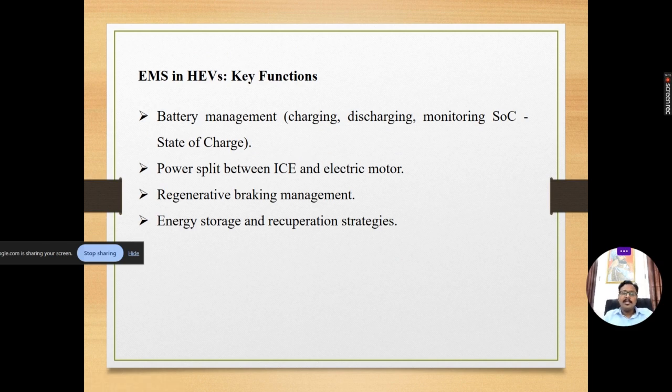The key functions of the energy management system are, first, battery management. Battery management consists of charging, discharging, monitoring, and the very important state of charge. Charging is basically when we either connect an external socket and the battery gets charged, or through the engine generator set we can also charge the battery. Second is discharging. Discharging is nothing but when we deliver power to the electric machine, the battery is in discharging mode. However, while driving the vehicle, a certain amount of power is also fetched from the electric machine as well as from the IC engine. So discharging needs to be balanced. When the battery is going to switch on, when it is going to switch off, that needs to be decided through the energy management system.